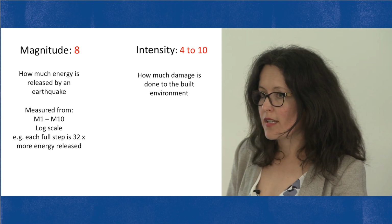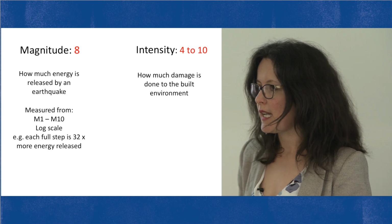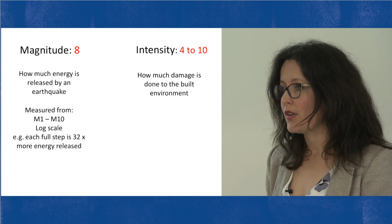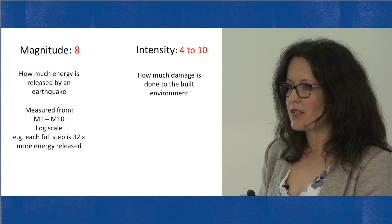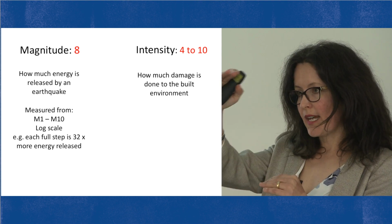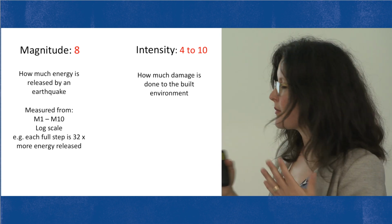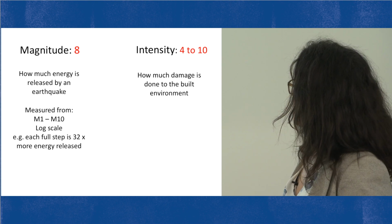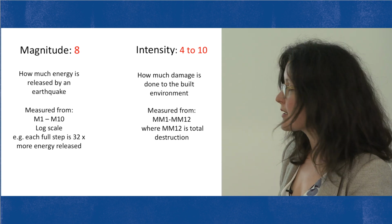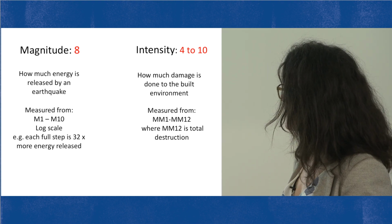So magnitude is measured on a scale, what we know as the magnitude scale. This is a logarithmic scale, so each step up the scale releases 32 times more seismic energy. So let's imagine we've got a magnitude 7 earthquake. A magnitude 6 earthquake is 32 times less seismically energetic. But if you go from a magnitude 6 up to a magnitude 8, that's 900 times more seismic energy. And as you go up each step up the scale, that amount of energy goes up logarithmically. Intensity, on the other hand, is measured from 1 up to 12 on what's known as the modified Mercalli scale, where 12 is total destruction of the built environment, and each step down the scale is lesser damage.